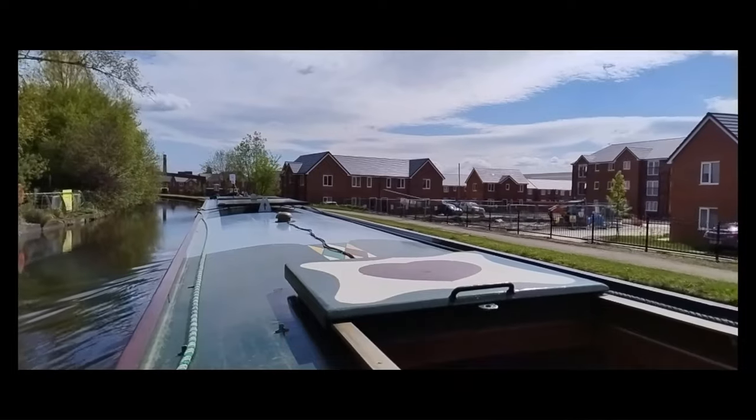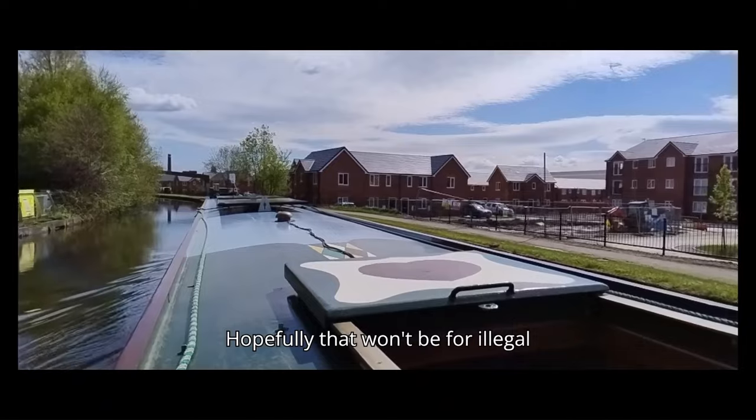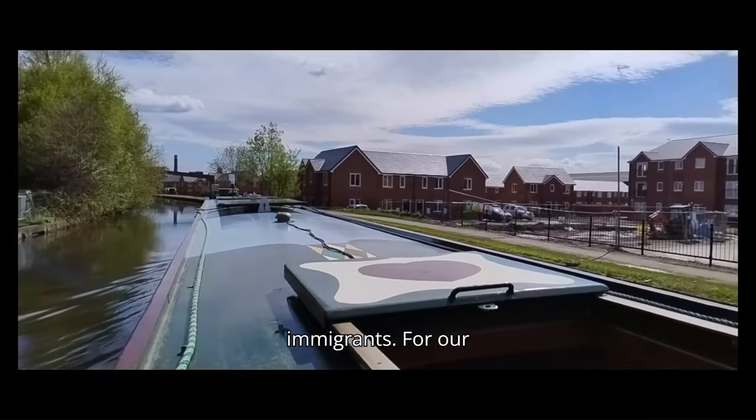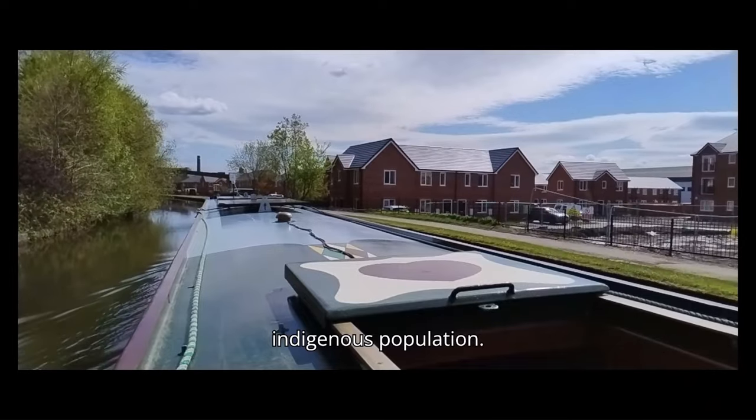Lots of new housing being built here, canal side. Hopefully that won't be for illegal immigrants, it'll be for our indigenous population.